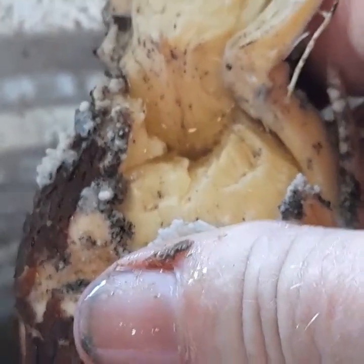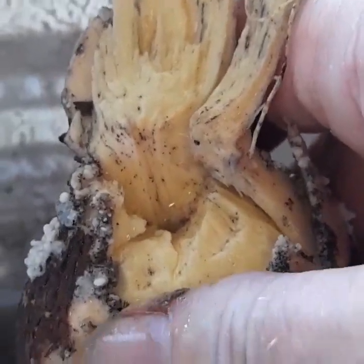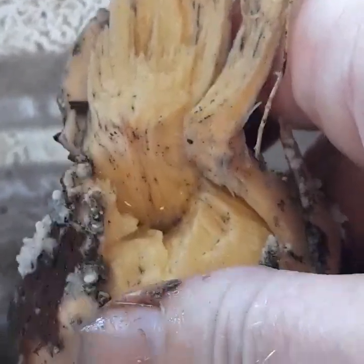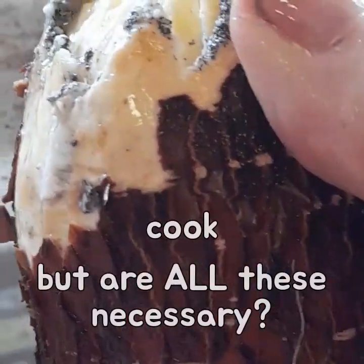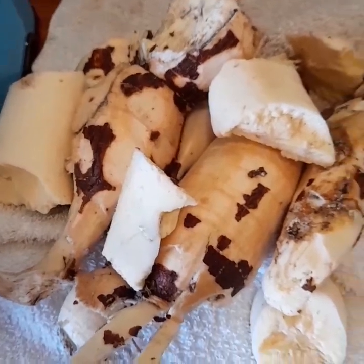Now, I've already mentioned some of the problems with cassava, but the biggest problem is that if you were to eat this raw, you'd actually be having a nice little munch down on cyanide, of all things. It's a major staple food in a lot of the developing countries, but they don't eat it raw. What they do is they soak, they peel, they grate, and they cook. So pulling it out of the ground is not the end of this process. So here's the peeled cassava.